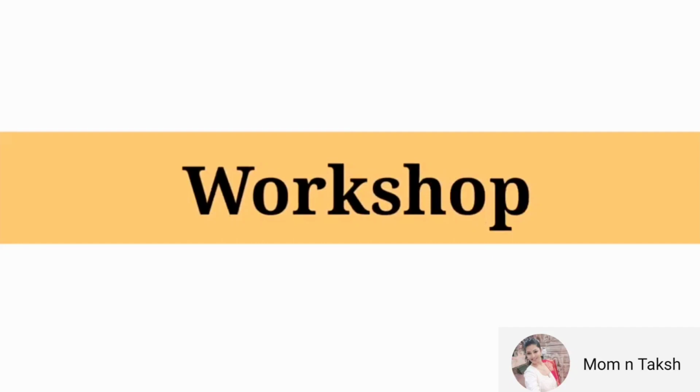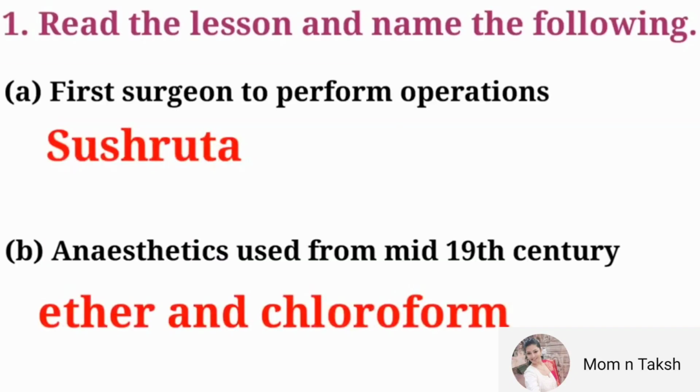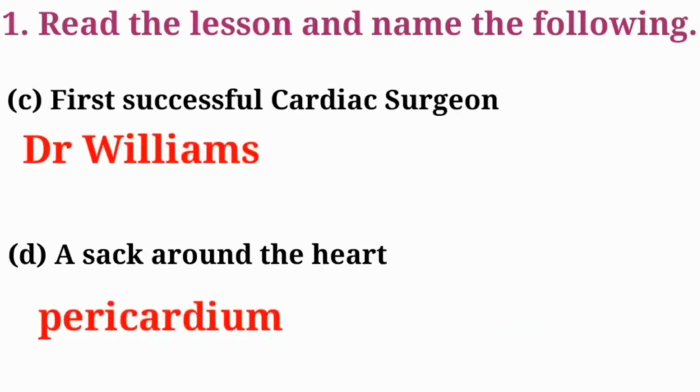This is the last session. First one is, first surgeon to perform operation, and that is Sushruta. Anesthetic used from mid-19th century, that is ether and chloroform. Next one is, first successful cardiac surgeon, Dr. Williams. A sac around the heart, pericardium.